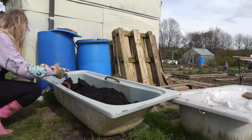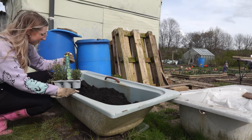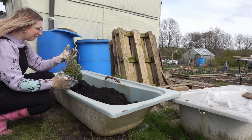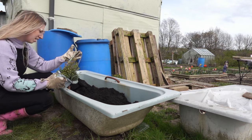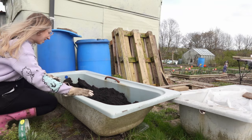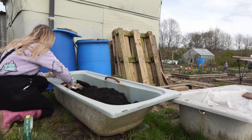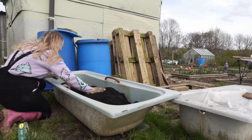These are the herbs I got. I just got these from Lidl. I think they were like £3 or something. And what's in here? Thyme, rosemary, and oregano. So some classics. I think they're hardy, so I shouldn't have to plant them year on year. They should just be fine.